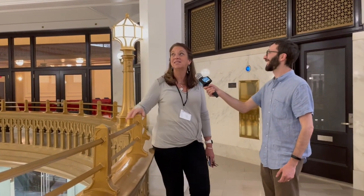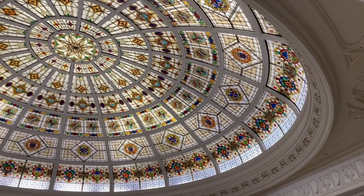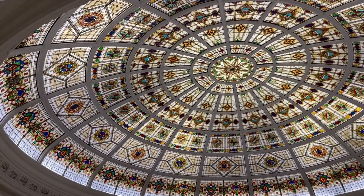The stained glass is original. It was done by a company called Rudy Brothers. They were here in Pittsburgh. This was the largest installation in Pittsburgh. They've done other smaller ones in the area, but this was their largest installation. They've since gone out of business, but it is original.